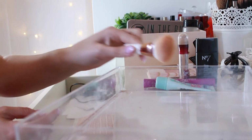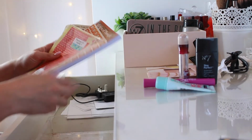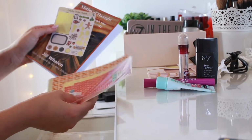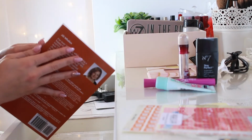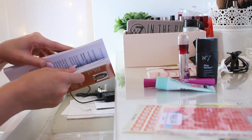I've got a little Ted Baker brush that can get put away. And then the rest of the stuff in here, obviously I will clean this out, but I've got little YouTube stickers and blog stickers, just random stickers that I got as a freebie. I've got a book in here, which I don't even think I got very far into. Oh, actually I did. I got to page 63, so I did get quite far into it.